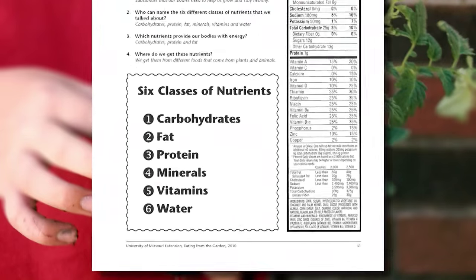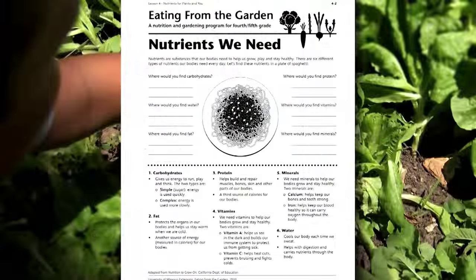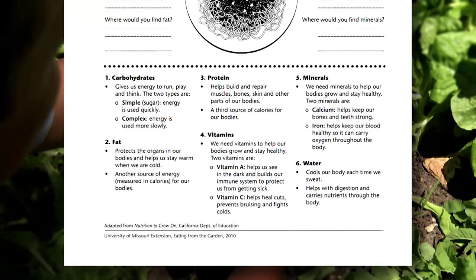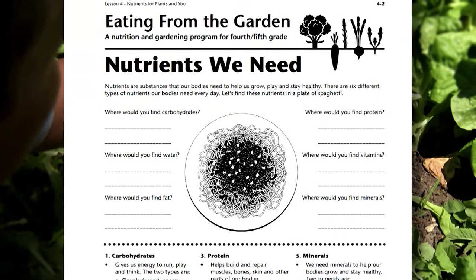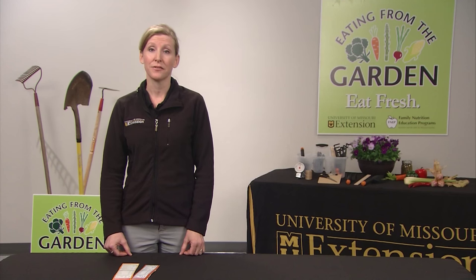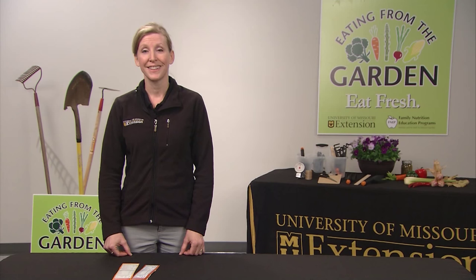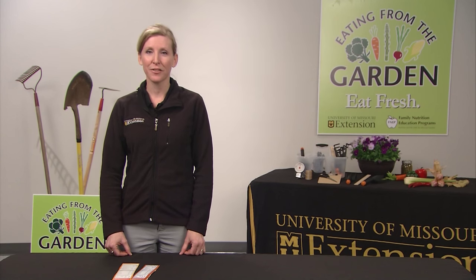We'll use the nutrient table, which is a teacher reference, and then the handout to each student called Nutrients We Need. You'll have one student read aloud from the Nutrients We Need handout the information about one nutrient at a time. And you'll mention to the students the foods associated with the nutrient, like where would you find the nutrient on the plate of spaghetti. There may be more than one food per nutrient. You'll write in the box where you would find the nutrient. You can make an overhead transparency if desired, and then you'll just repeat that for each nutrient. Remember, there are six. Remember to eat fresh and eat from the garden.